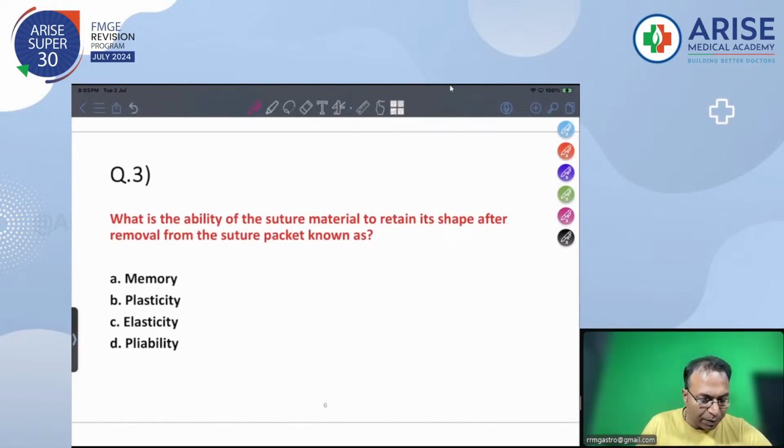What is the ability of the suture material to retain its shape after removal from the suture packet?